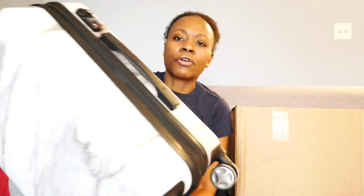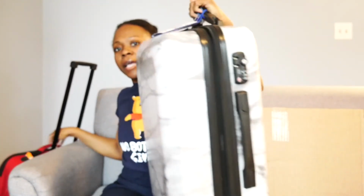However, as a Christmas gift, my husband did get me a nicer piece of luggage from Nordstrom. It's the CalPak brand. I think I may have shown it to you that I got this for Christmas a couple years ago. I cannot remember, but it is a gray and white marbly finish, and it's carry-on size, but it is significantly bigger than this one. It's taller, it's thicker, it's wider, so it's just a lot more.